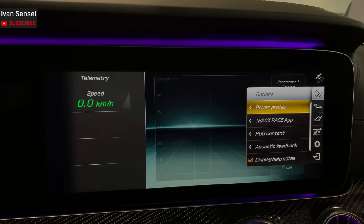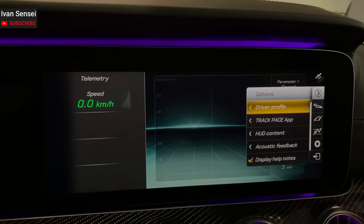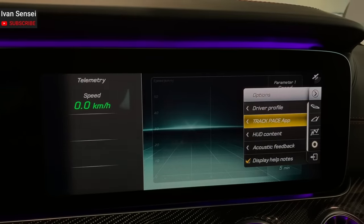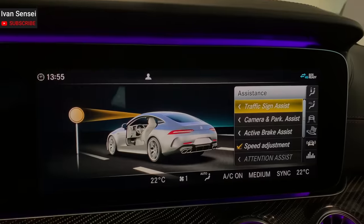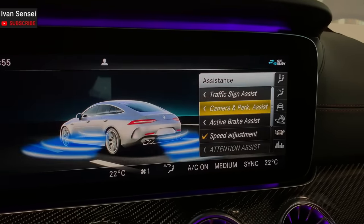And options, track pace app, driver profile, head-up display content, acoustic feedback. Then we have assistance, all the assists like traffic sign assist, camera, park assist.